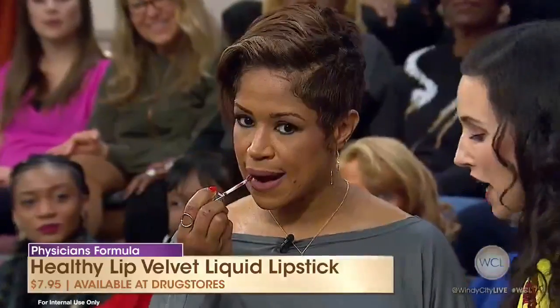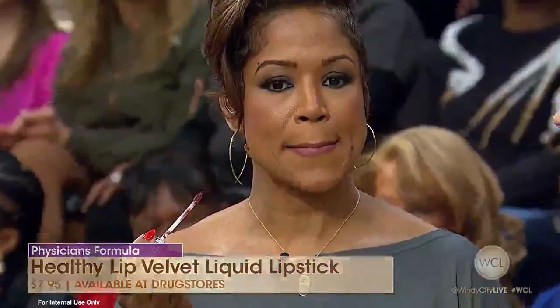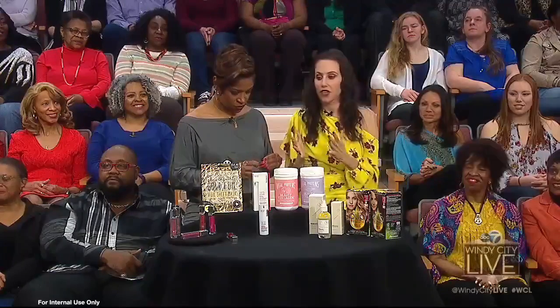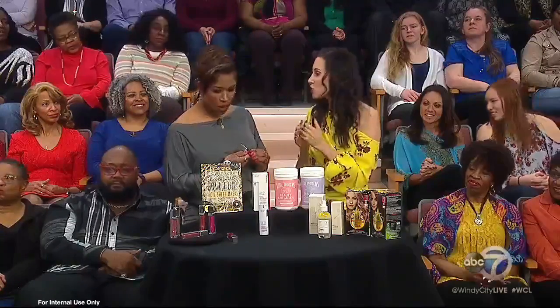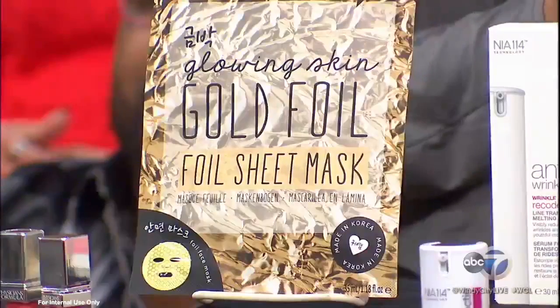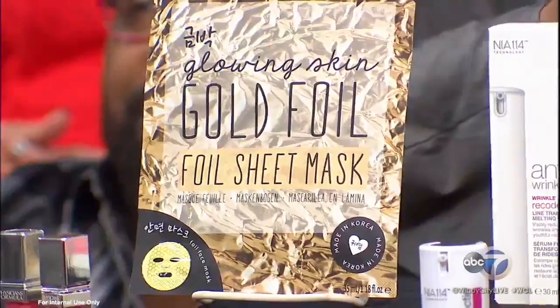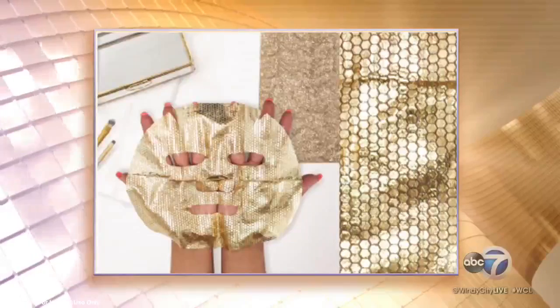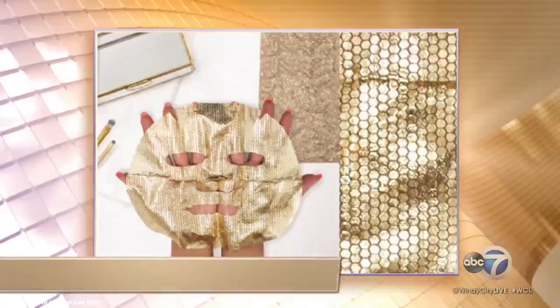Keep going. Okay, so now we're going to move on because beauty sheet masks are all the rage, especially Korean beauty. So I have a great sheet mask for you that's only $5. It is from OK. It is their gold foil sheet mask. It has gold extract in it, and the gold is good for brightening your skin. It also has chamomile and apple, so it's soothing and nourishing. You leave it on for about 10 to 20 minutes. When you take it off, you rub in all the excess.